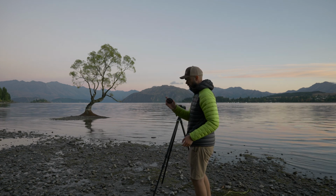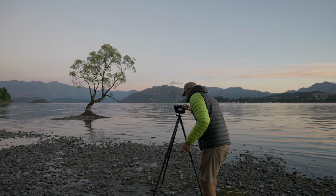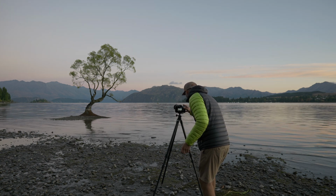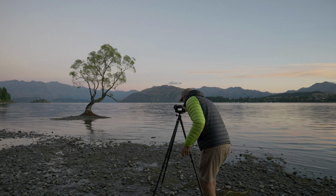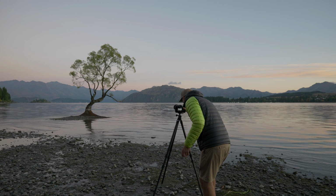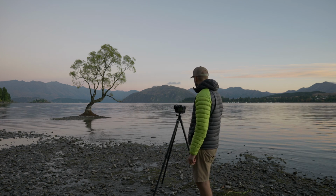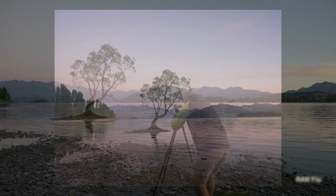I'm just going to flip on a 3-stop ND filter just to bring the exposure time down a bit so we get a little bit of motion blur in the water. We're now at f8, ISO 200, focusing on the tree. That looks beautiful.